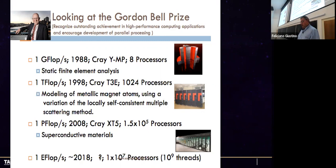It was doing the same sort of simulations you do, but we've gone from 8 processors to 1,000 processors to get there, right? It's not that the chips got 1,000 times faster in 10 years. We just used a lot more of them, right? When we hit a petaflop 10 years later, with the Cray XT5, it was 150,000 processors, right? So a factor of 150.